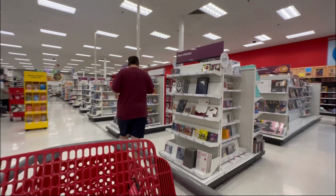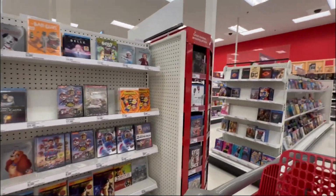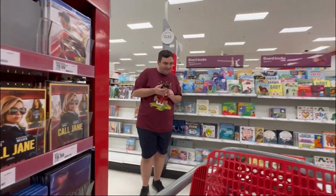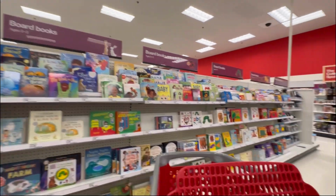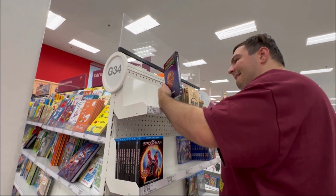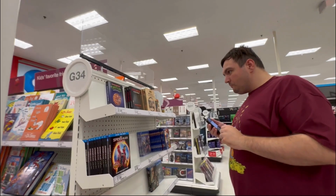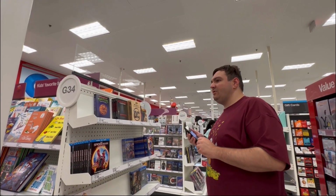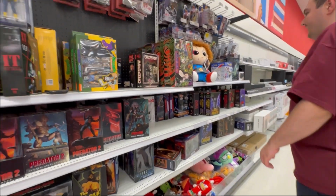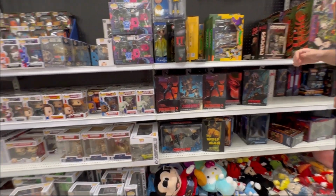And here we are at Craig's favorite section. Let's see what he finds. See anything interesting today? The Turtles Pizza Collection. Do you have any Ninja Turtle DVDs? Well, I got the first Teenage Mutant Ninja Turtles movie. Sonic. Is that a mean Sonic? No, it's Knuckles the Echidna. Oh, see what I know. This section really is fun.